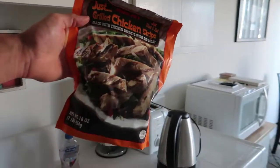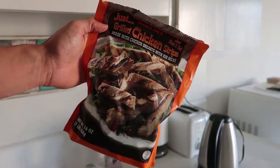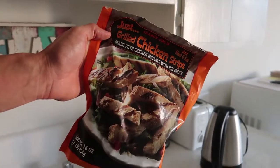I forgot to get the freezer stuff out, just chicken strips, which are from Trader Joe's. These are perfect to add to salads, or if we have food delivered to us at work and I need more chicken in my meal, I bring a baggie of this, one serving, and call it a day.